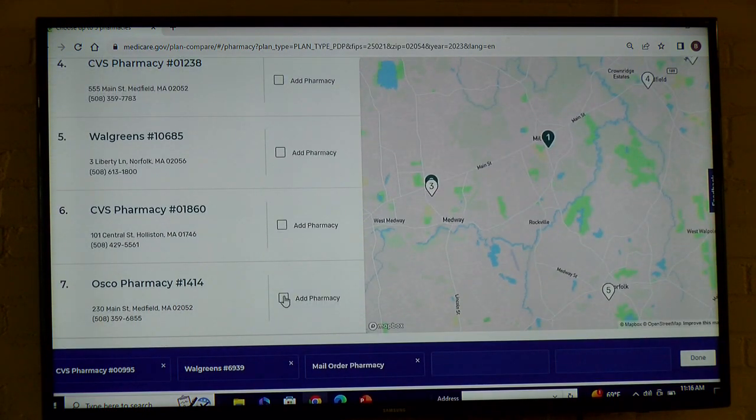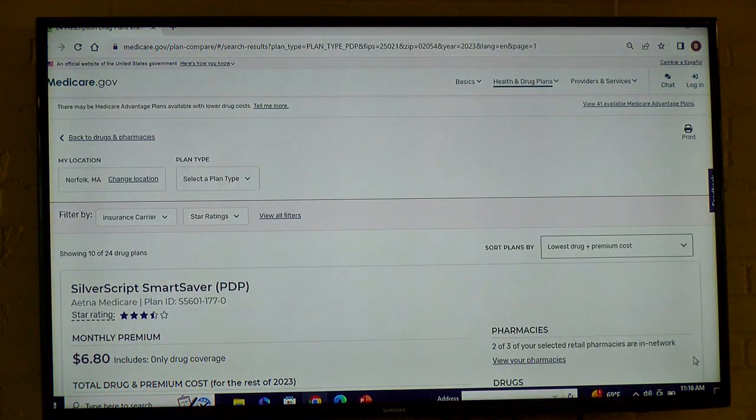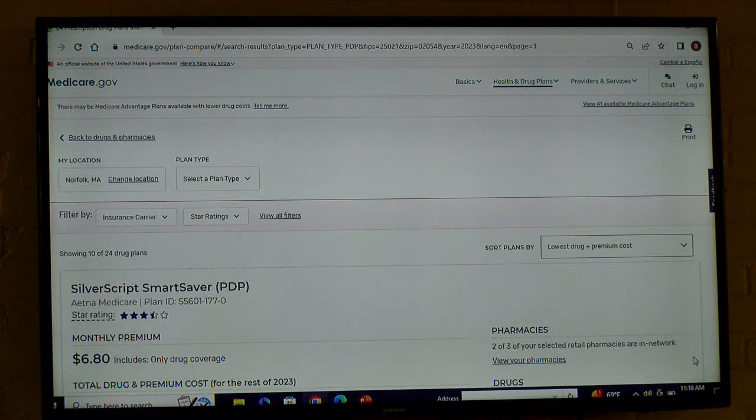For those of you in town that may not recognize it, Osco is in Shaw's around us, and that one is in Medfield. The reason that I'm doing a list of pharmacies, I may prefer to go to one, but I want to see what's preferred in network and what's not, because it may affect my decision of which I'm going to go with. So it's going to bring up the lowest cost plan first.